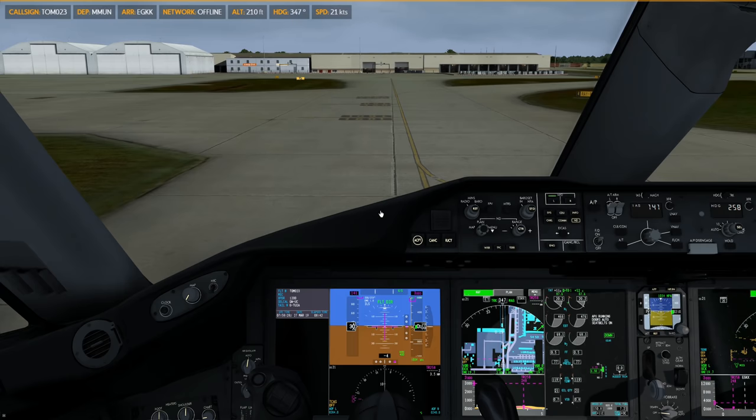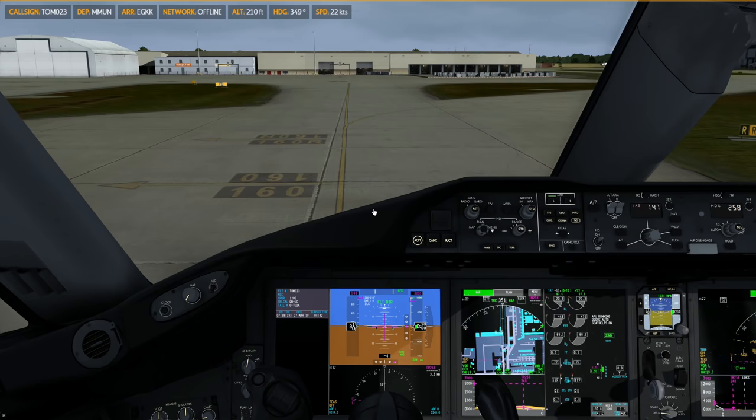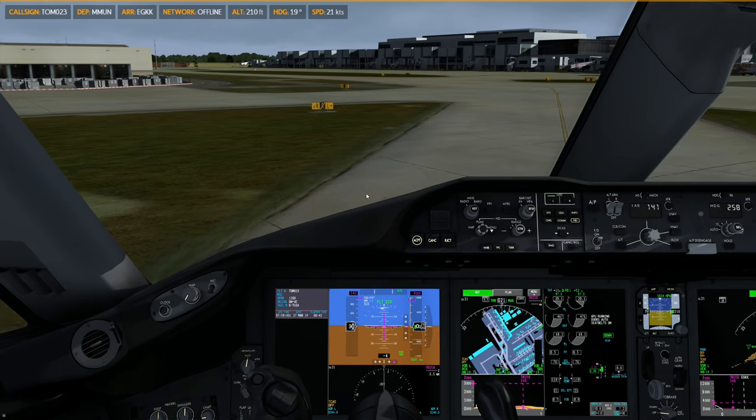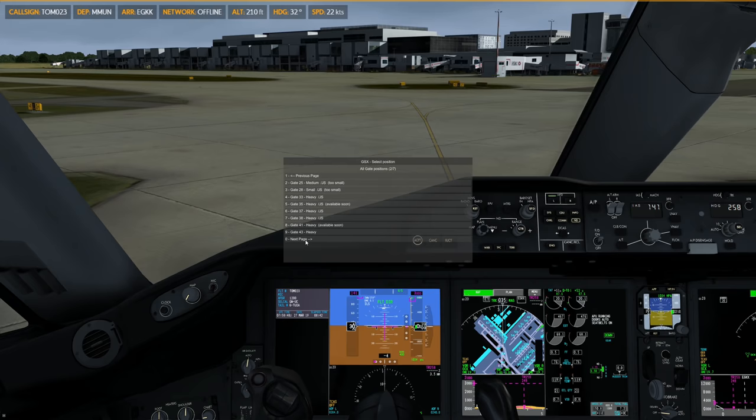And then we'll follow this around to the right. USB is just almost disconnected then. That was awkward. And we will find ourselves a suitable gate up the north side. Where shall we go?